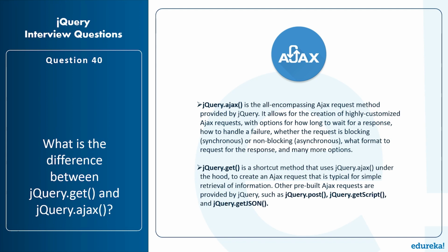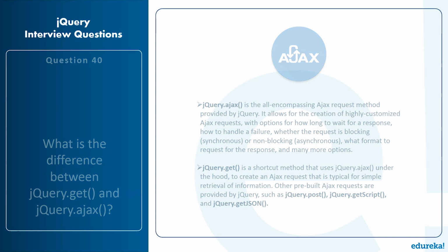Now jQuery.get is basically a shortcut method that uses jQuery.ajax under the hood. It creates an Ajax request that is typical for simple retrieval of information. Other pre-built Ajax requests are also provided by jQuery, such as jQuery.post, .getScript, and also .getJSON. So these are some of the differences between the jQuery.get and the jQuery.ajax method. Now let's move on to the next question.